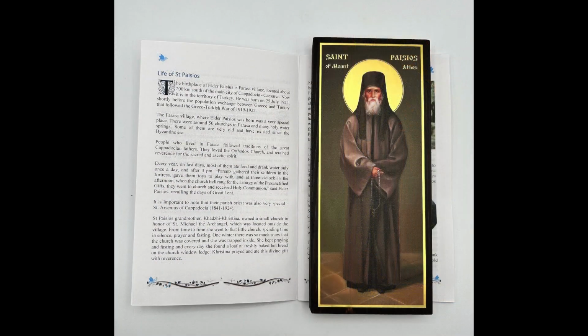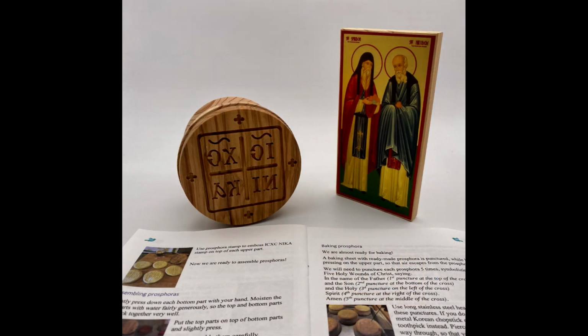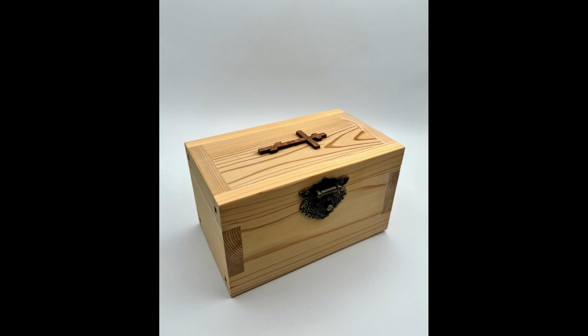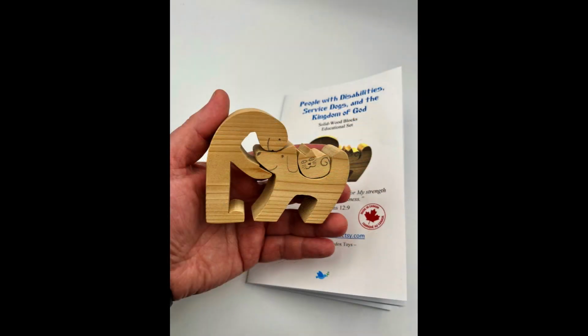Join us in our mission to foster a sense of community, inspire young minds, and deepen faith through education. Orthodox Toys is not just a hobby. It is a labor of love, a missionary project aimed at sharing the beauty of the Orthodox Christian faith with the world. With love in Christ, Alex, Olga, and the Goncharov family.